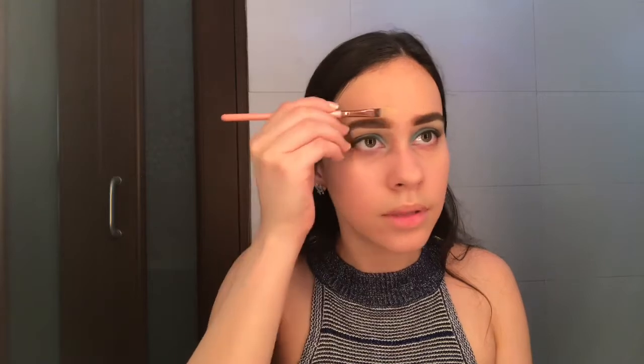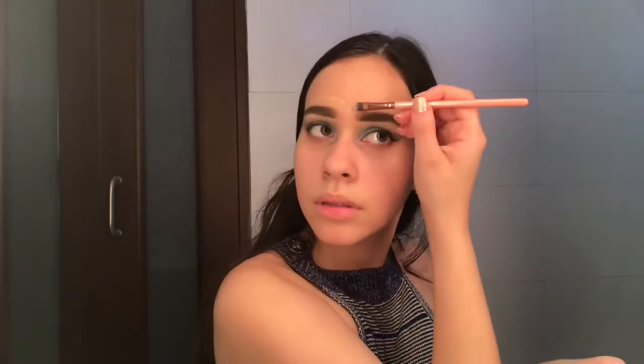Okay, so I want a little bit more coverage, so I'm just adding a little bit more. This is kind of a buildable foundation, tint, whatever. And this is actually a brand new sponge. Okay, so now I'm gonna take a little brush, this one, and I'm just gonna add a little bit of foundation in my hand, and I'm just gonna line the top of my brows as best I can. And blend it.